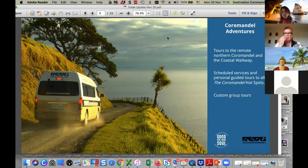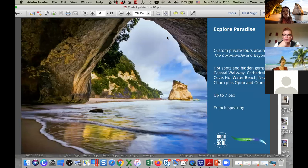But of course, like all the destinations in Central North Island, we're really a self-drive destination. Most of the people are driving their own car. And of course, this is our big hook, as you can see on the wall behind me.